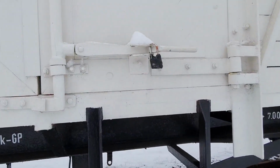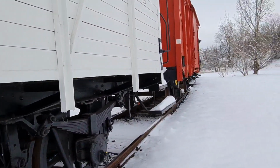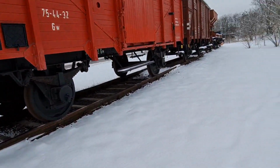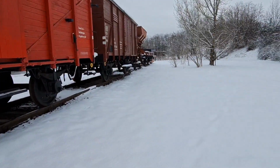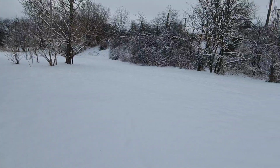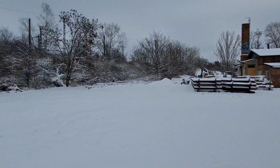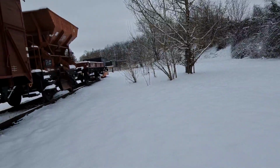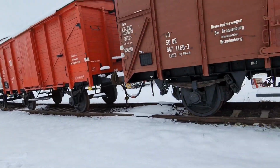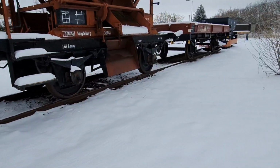As you can see, I think we are running out of luck. All of these are locked, so I basically can't show you inside how it looks. Tough luck, but doesn't matter. I would still try to climb on one of these wagons and explore from there. And this is the backside. It looks pretty surreal, really nice, and especially the color of these wagons, which are still intact, gives a very nice contrast when it snows. So yeah, it is beautiful.